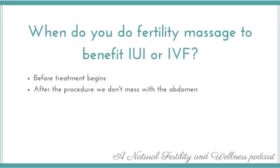Okay, so that would be the same then when you're trying to conceive naturally. Once you ovulate, you'd want to stop the fertility massage for a little while until you find out if you're pregnant or not.